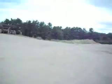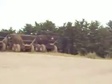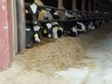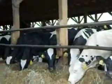Okay, if you notice when I showed you the silage right there, hooked up to all those tractors, they have a side and that's where they feed them. This is the feed right now that they're eating. This is one of the barns, and you look how long it is. This is only one of the barns, and look how many are in there.